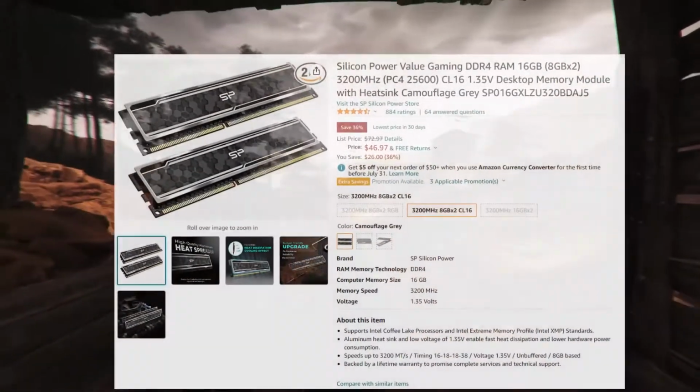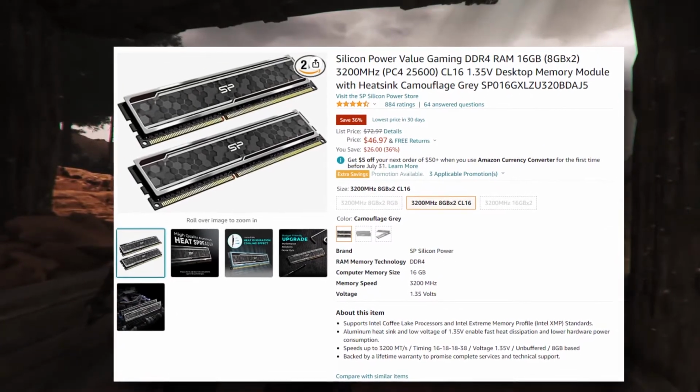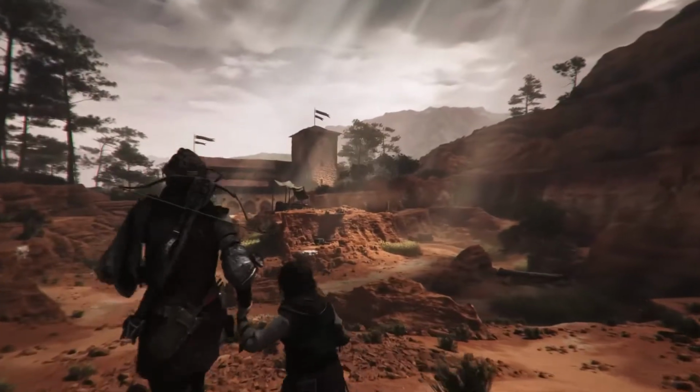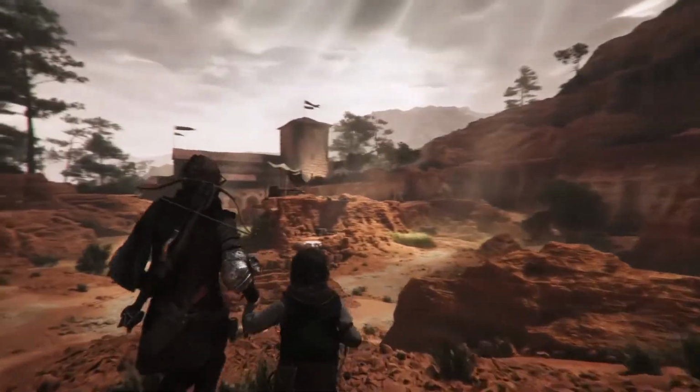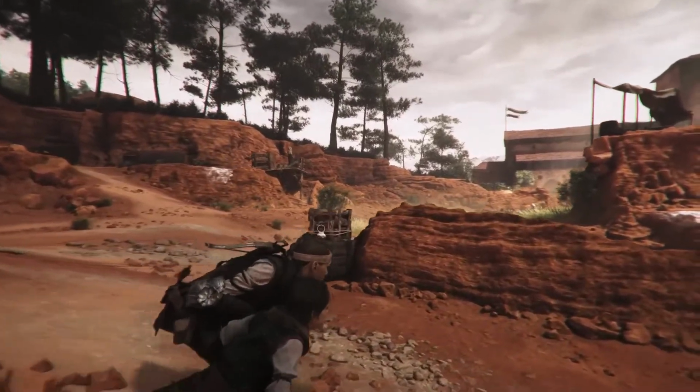For the RAM, we're looking at 2 8GB sticks, a DDR4 3200 MHz RAM for under $50. This one looks pretty cool, it's pretty cheap, and it gives you really good value for money. And 16 gigs of RAM is actually pretty cheap right now, so utilize it while you can. And 16 gigs, as I said, is the golden standard for gaming.